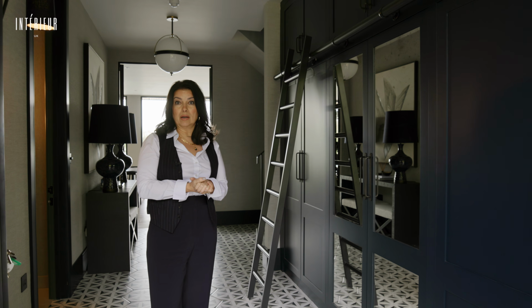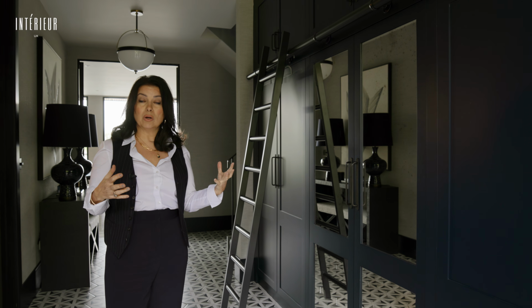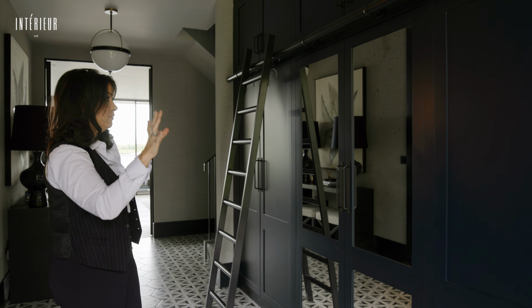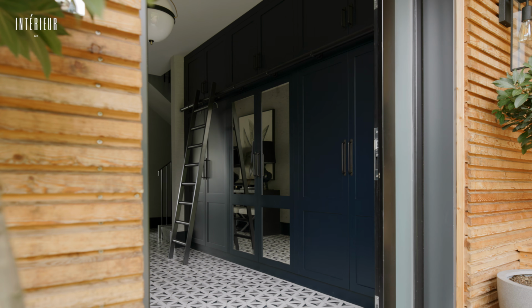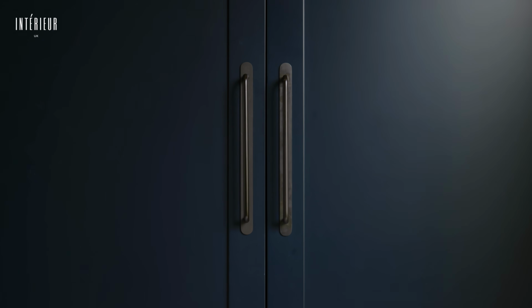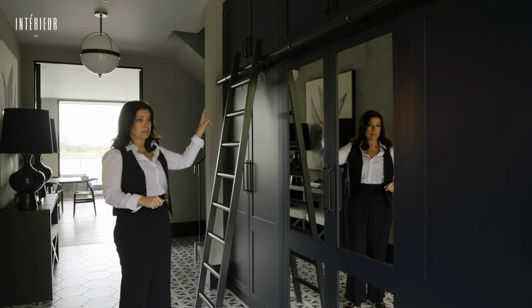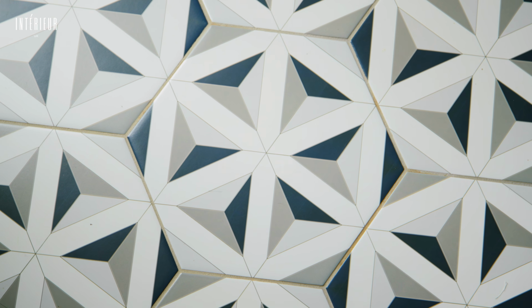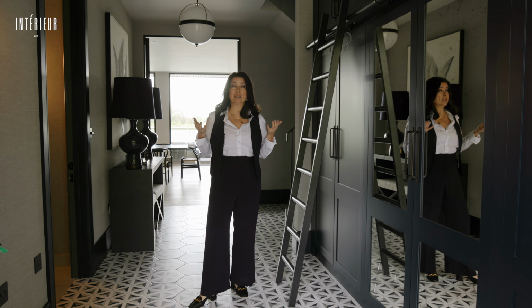So now we're in the entrance of the home, and of course the first thing you do when you have a home this size and you're out in the Cotswolds is you have to have your coat closet and boot room. So we have a very large wardrobe here for the kids to put their things up before they get into the house. We've done a painted Hague blue from Farrow and Ball. We have our iron handles, and we have a railing across the top to accommodate the stairs to get to the top cupboards. Our floor is a hexagon tile. Again, it's from Paris, it's gorgeous, and it just brings and lifts the room up because we have really good ceiling heights here.